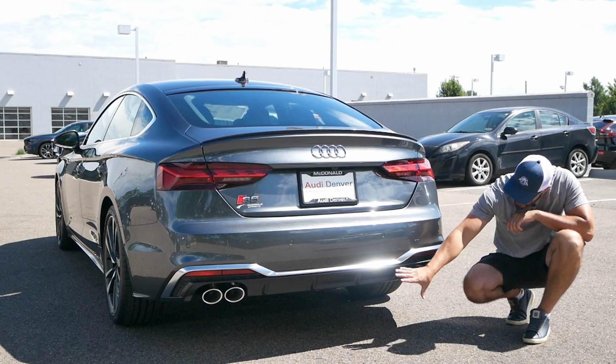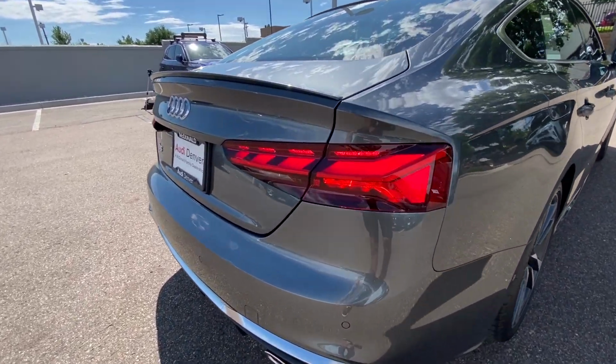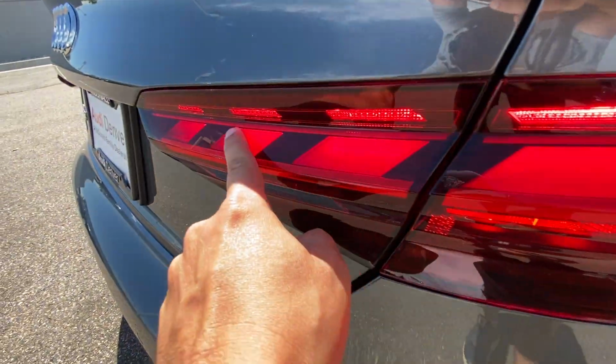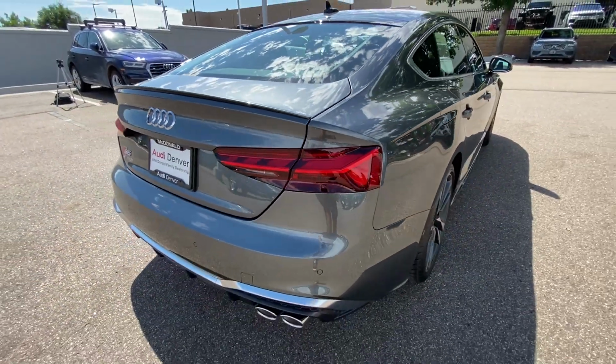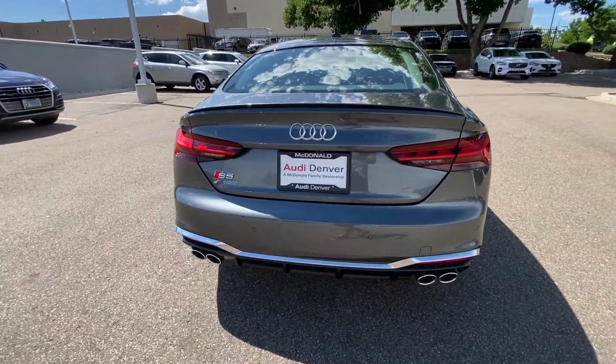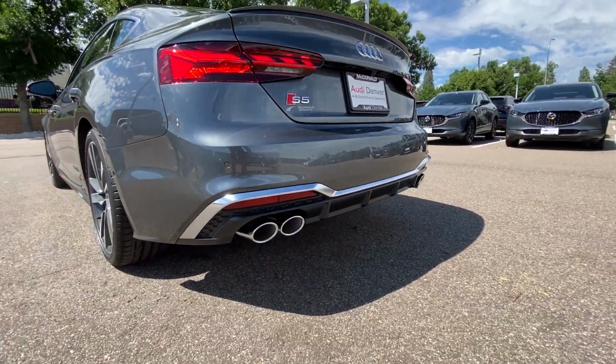Further down, we do have these diffusers. We do have a couple of vent-looking styling pieces here in the plastic, which of course is not functional in this case, but it's okay because it's such a small piece. You have the reflector lights here, and again, this silver trim coming back. So if you go with the black optics package again, this is going to be blacked out, and I think that's going to look a lot better.